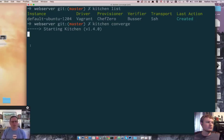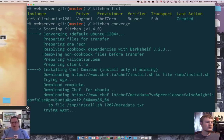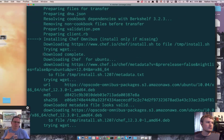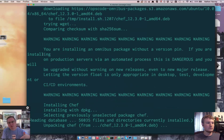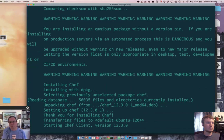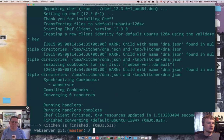What kitchen converge is going to do, I'll walk you through it as it starts here at least. It's going to look locally at my cookbooks and say, oh, there's a cookbook called web server. I need to put this web server cookbook into the virtual machine. I also need to run the Chef client, or Chef Zero, which was our provisioner. And Chef Zero, honestly, is just a version of the Chef client that does not require a Chef server in place. So the first thing that is going to happen is the Chef client itself is going to be installed on my virtual machine. So it's just installed Chef, and then it executed my recipe. It ran the web server cookbook.